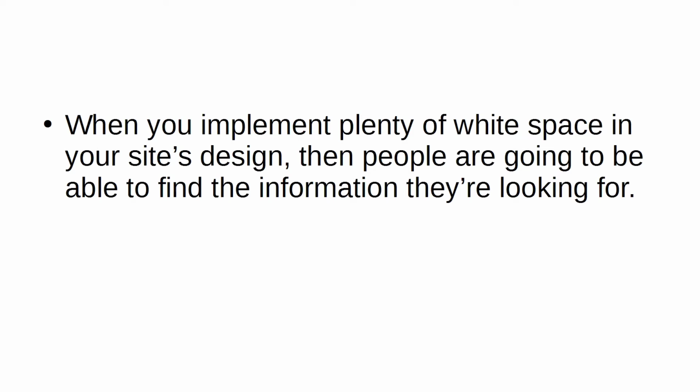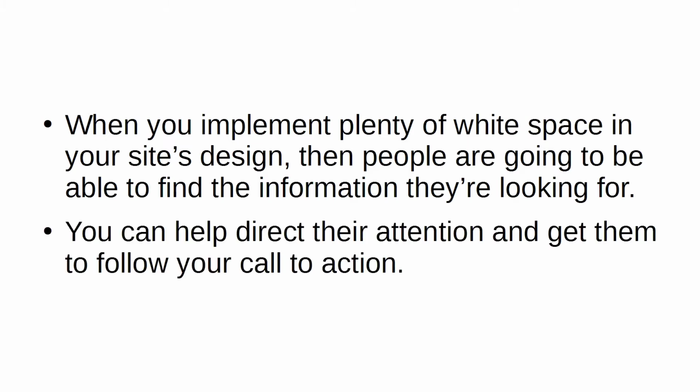When you implement plenty of white space in your site's design, then people are going to be able to find the information they're looking for. You can help direct their attention and get them to follow your call to action.